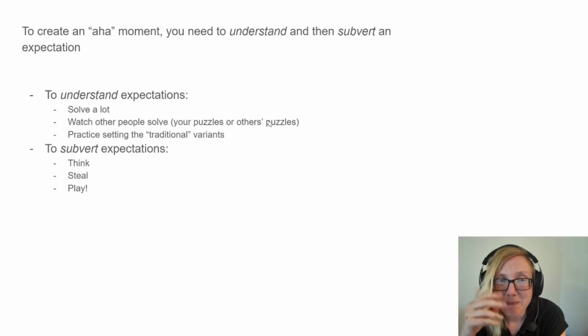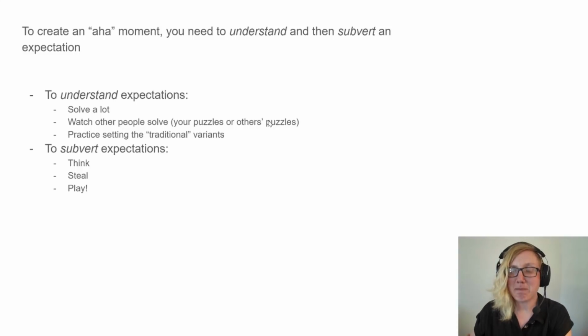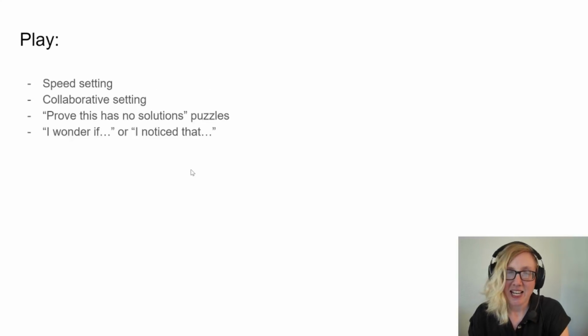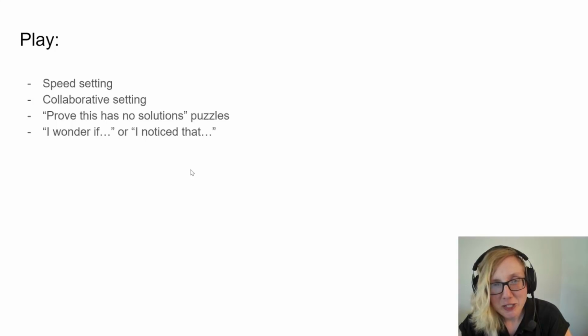And at the end of the day, our hobby, puzzle setting, it's play. It's this grand game. And play teaches you in this hobby. And when I say play, I mean doing things like speed setting, challenge yourself to set a good puzzle in an hour. Collaborative puzzle setting, you set a puzzle with one person, set a puzzle with 10 other people.